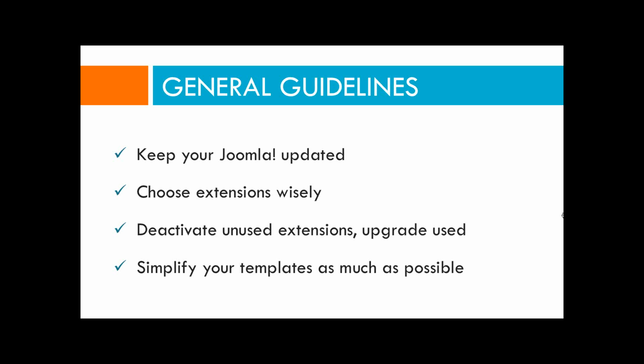Here at SiteGround, we know that very often people don't have the time to upgrade their Joomla websites. That is why we have a free automatic system which detects your Joomla websites and upgrades them whenever a new version is released.